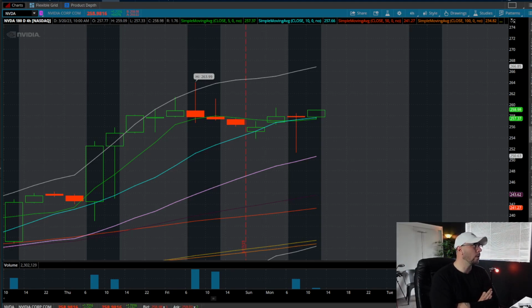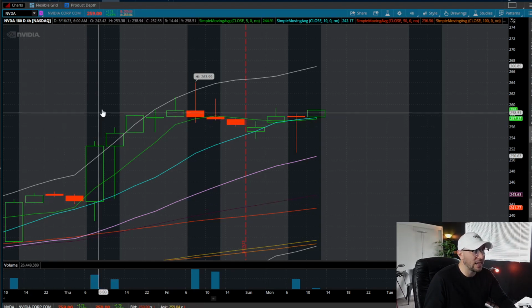So what we're looking at here is NVDA, and I have the 4-hour time frame chart on here because I want to show you guys a nice level. Now currently I'm in a little bit of size here on NVDA.